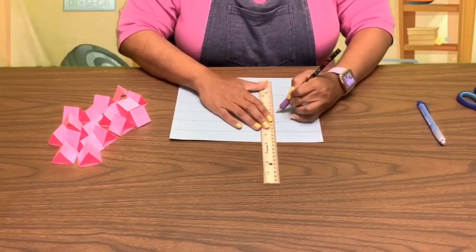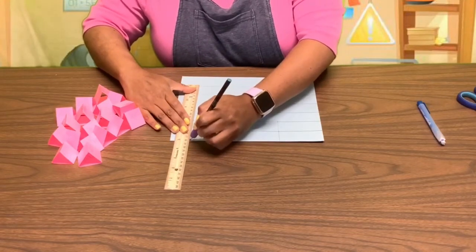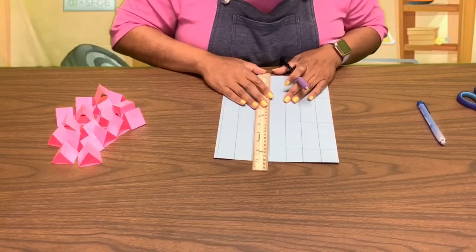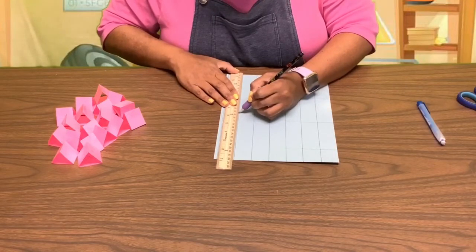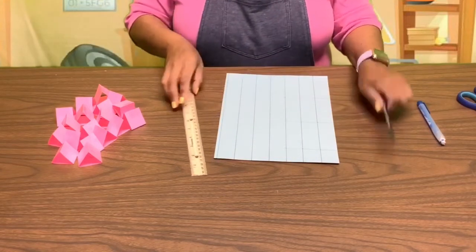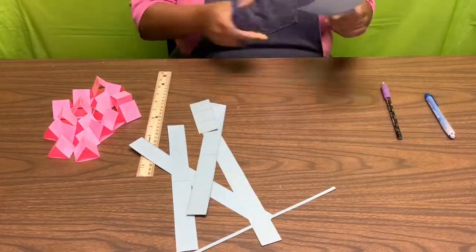And then we'll draw our line. And then for our larger blocks, I'm going to measure out 14 centimeters. And then connect our dots and draw our line. And then we're going to cut our planks out. You will need to cut at least 3 sheets of varying sizes of planks.